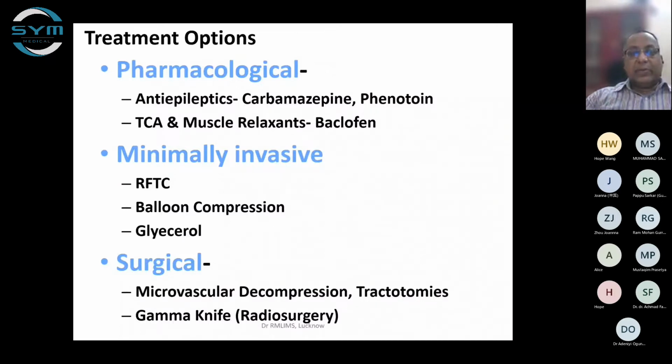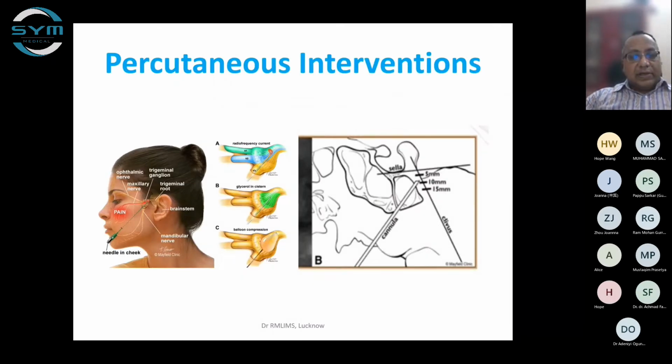We are going to talk about the minimally invasive percutaneous balloon compression. We have done 2 cases where microvascular decompression failed, but the patient responded very well to percutaneous balloon compression. In all the percutaneous interventions, this slide just shows that we are targeting the gasserian ganglion, not the peripheral nerves. This is V1, V2, and V3. Here you can see the balloon compression.